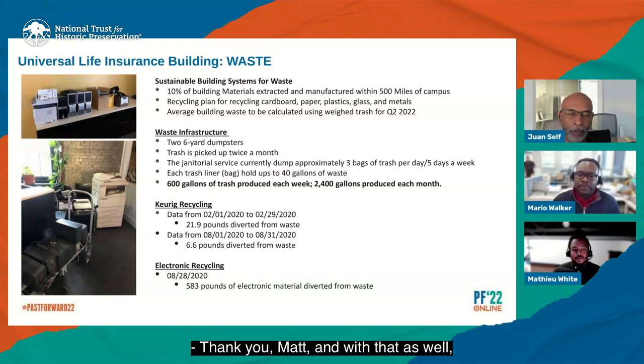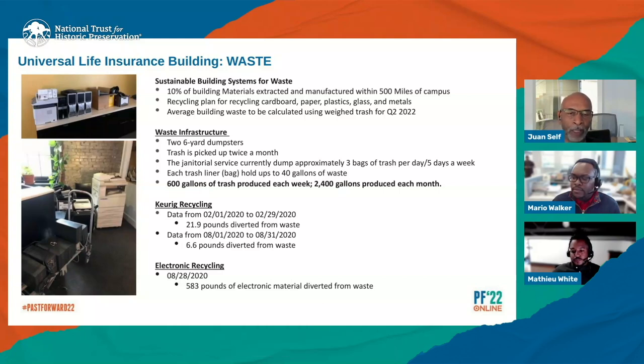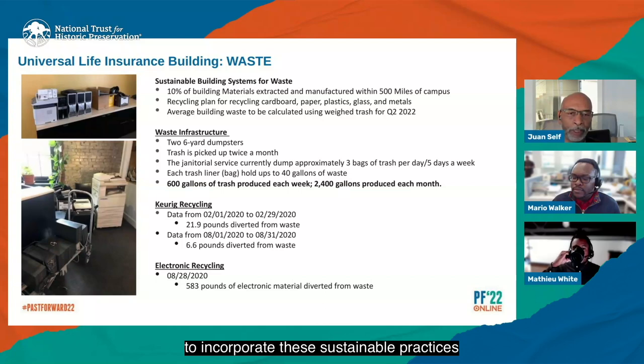Thank you, Matt. And with that as well, the leasehold requirements also include an agreement by current tenants as well as future tenants to incorporate these sustainable practices as they engage and are using the building.